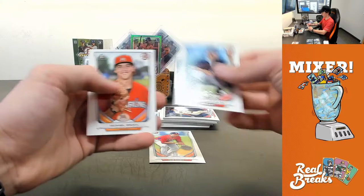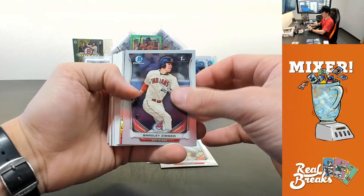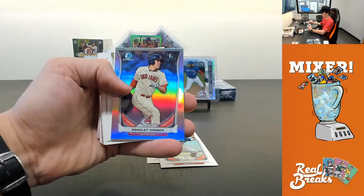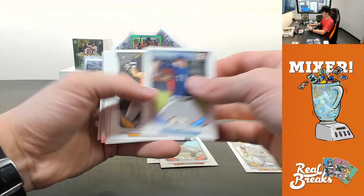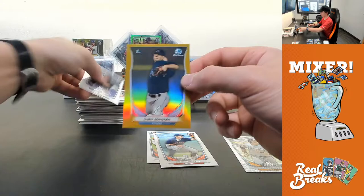Michael Chavis, first Bowman paper. Let's find some nice base here. Give me some parallels as well. Brad Zimmer, first Bowman chrome. Bradley Zimmer, first Bowman refractor. Getting good at reading upside down. Casey Soltis, first Bowman cracked ice. Tracy Barr, and nice, Chad Sabatka. First Bowman chrome gold.